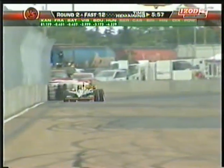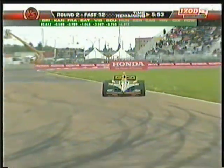Unfortunately, Justin Wilson is going to have to start in 15th tomorrow. And Robbie, to add insult to injury, it was his teammate, Anna Beatrice, that brought out the yellow that didn't give him the opportunity to get those laps in.